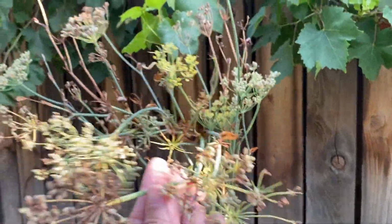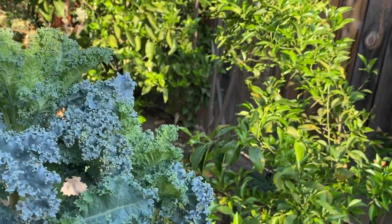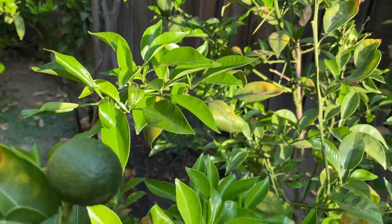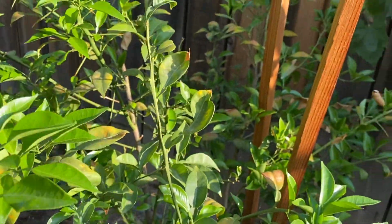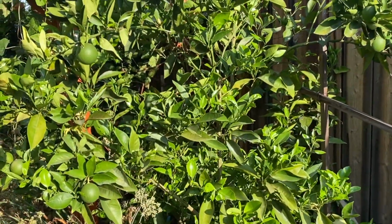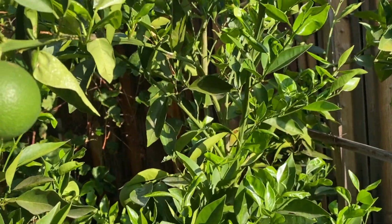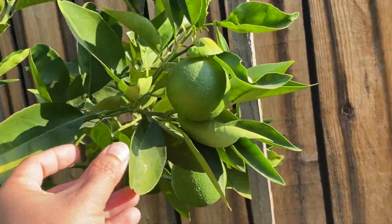This is fennel, and over here, oh, this is the kale. And then this one is a yuzu lemon. So this is fruit. And then here we have Valencia Orange. This is Valencia Orange. There's another fruit there, and more fruits here.